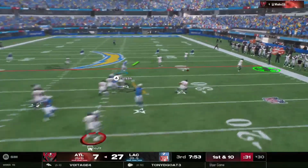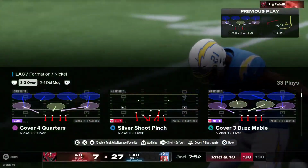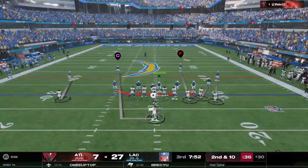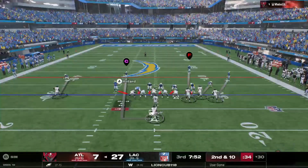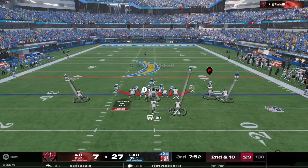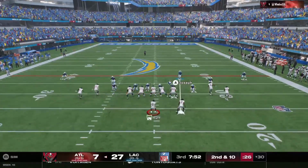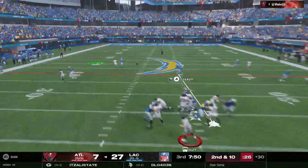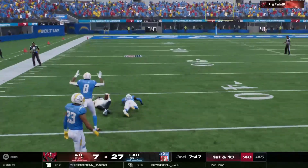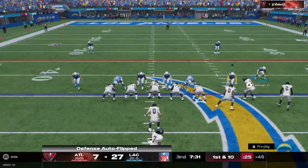Now, faking the give. A very quick throw there, but not on the same page with his target. That's incomplete. They'll try again here. 2nd and 10. Open man downfield. That's London. And they will bring him down on the other side of midfield.